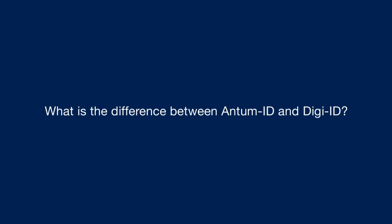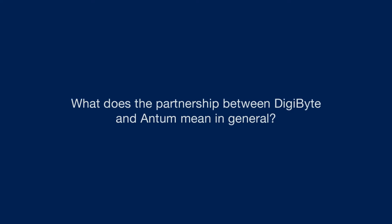And then we came across DigiByte, and we saw that the Digi-ID would be a good thing to implement. And that's how we started with DigiByte. Digi-ID, for us, is the fundamentals of the authentication process. And what we did, we linked the real identity to the Digi-ID. And we created our own protocol, and it can be used as a full service.